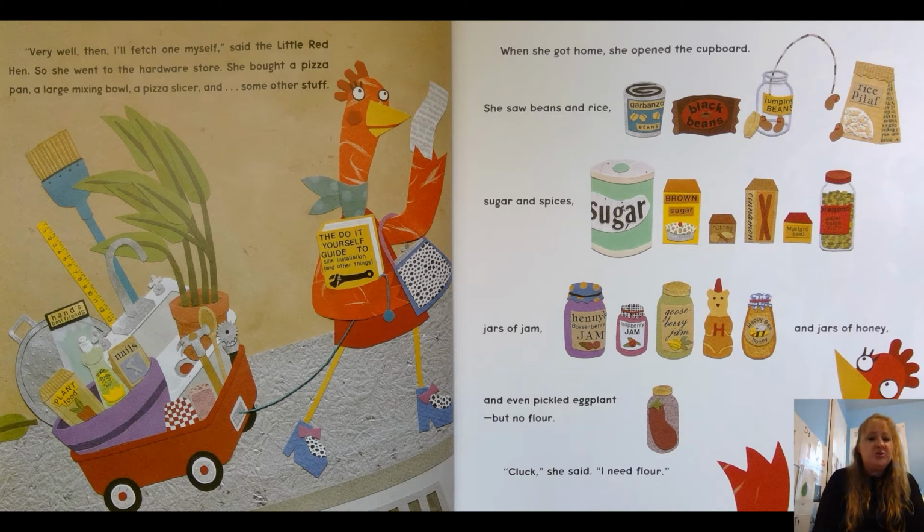So she went to the hardware store and she bought a pizza pan, a large mixing bowl, a pizza slicer, and some other stuff. Oh wow, she sure did. Look at her wagon full of lots of stuff. Plants. Ooh, she bought some nails, some dish soap, a yardstick, a pot, a broom. Ooh, she bought a lot of stuff. When she got home, she opened the cupboard. She saw beans and rice, sugar and spices, jars of jam and jars of honey, and even pickled eggplant. But guess what? No flour. "Clack!" she said, "I need flour."